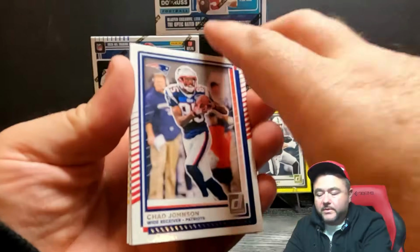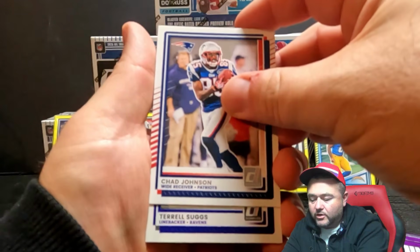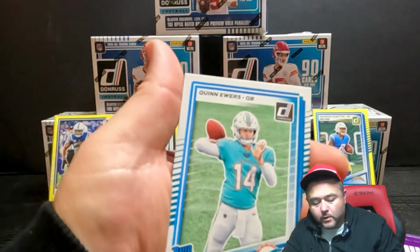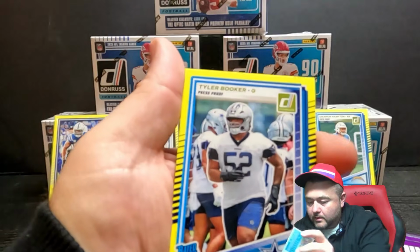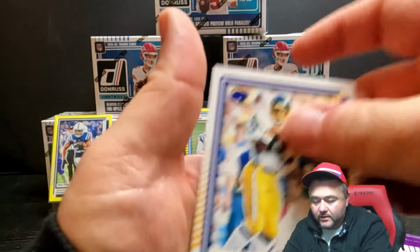That yellow press proof was hiding Chad Johnson in a Patriots uniform. Terrell Suggs. Quinn Ewers for the Dolphins. Tyler Booker for the Cowboys. John Jefferson.